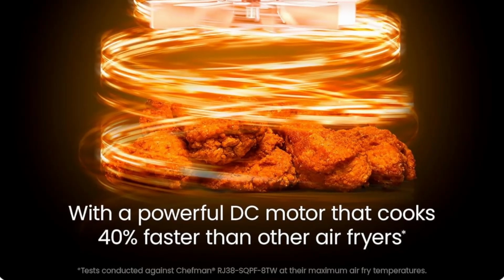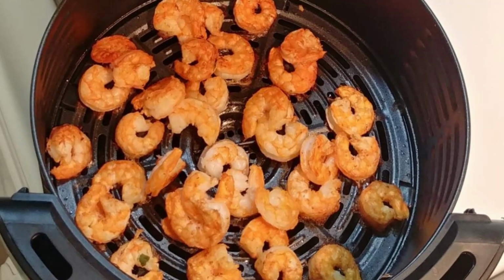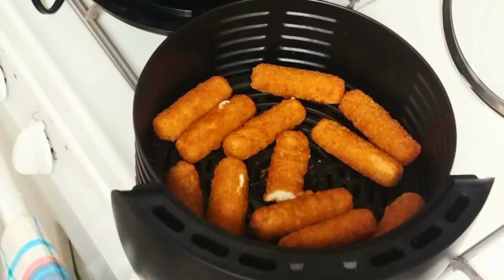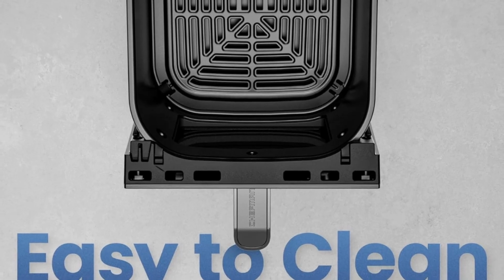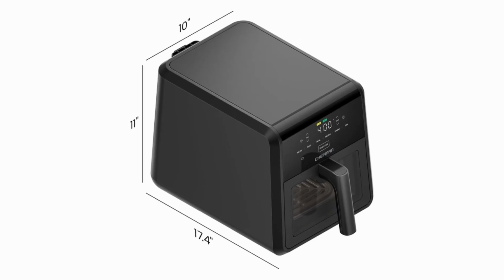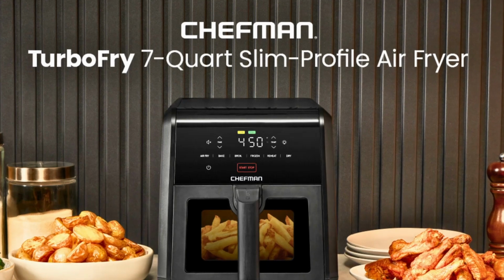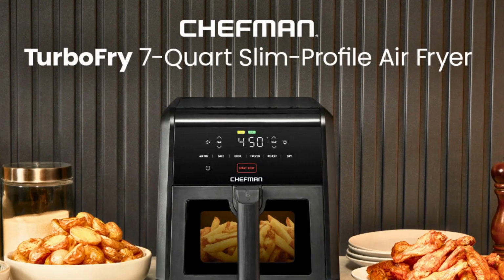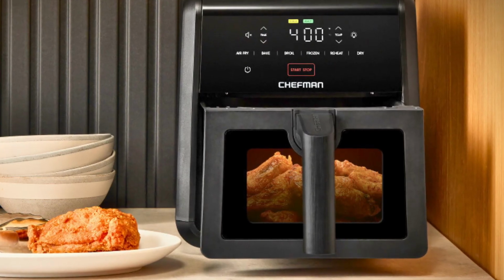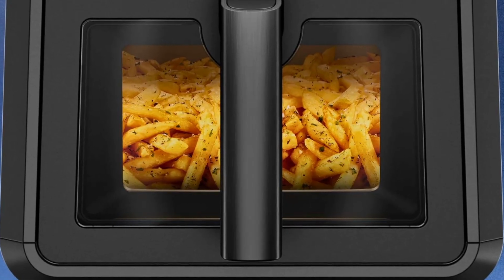Why choose Chefman over competitors? With so many air fryers on the market, why pick the TurboFry? For starters, its 450 degrees Fahrenheit max temp outshines most competitors, delivering crispier results. The 6-in-1 functionality means you're getting more than just an air fryer. It's a mini oven, dehydrator, and broiler in one. Plus, the space-saving design is a godsend for small kitchens, unlike bulkier models that hog counter space. And with Chefman's 1-year assurance and CETL approval, you're investing in a product built to last.